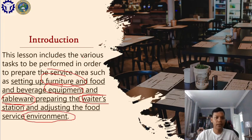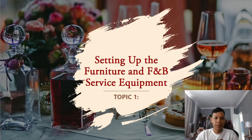So this is very important. We need to prepare the furniture, the equipment, and the tableware. I know that you know this tableware: the cutlery, glass and crockery. And preparing the waiter station, I hope that you already know what things are located in the waiter station, and also adjusting the environment depending on the upcoming session, season or event. So we need to set up these things. So let's proceed to topic number 1.